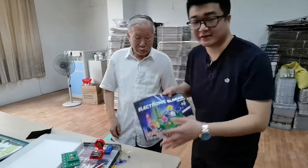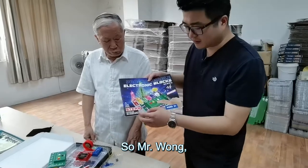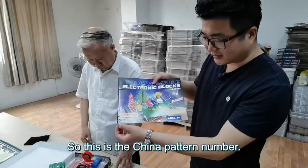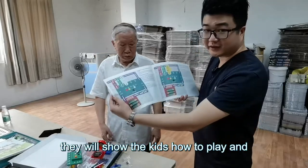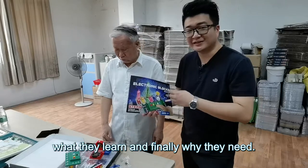So this is the new design this year, and Mr. Wang every year creates new designs and applies for the patent. This is the China patent number. Every box has an instruction paper. It will show the kids how to play and what they learn. And finally, why they need these toys.